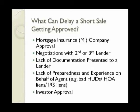Another common delay is investor approval. Once the lenders approve it, typically they're just a servicer a lot of times, and they will have to present it to the investor for approval. A good rule of thumb traditionally is that a lot of the government-backed loans will take even a little bit longer.